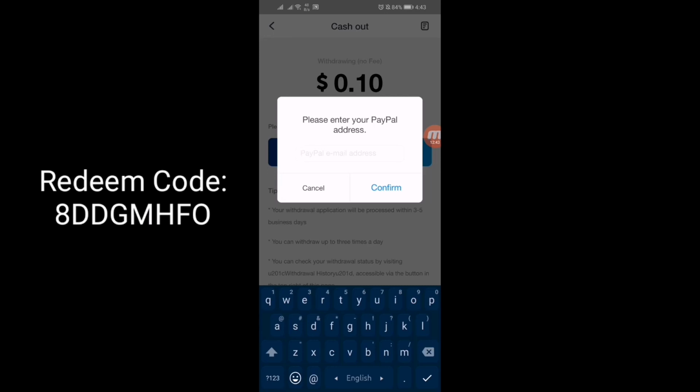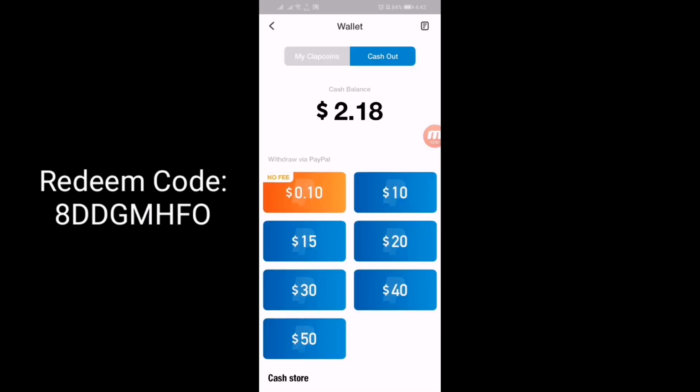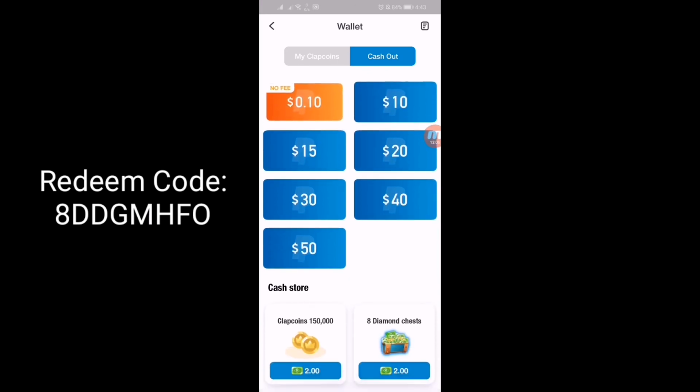So that's 100% real, and you can cash out through this. You can search in YouTube, in Google, that will show several YouTubers are showing this application. That's 100% real, and that's really easy to earn money with this.